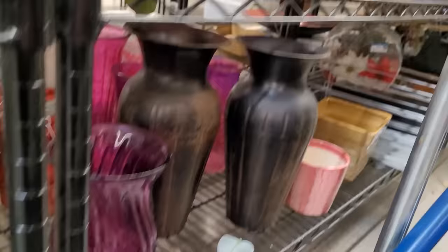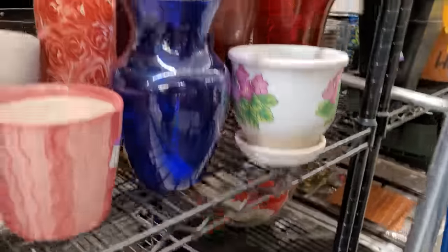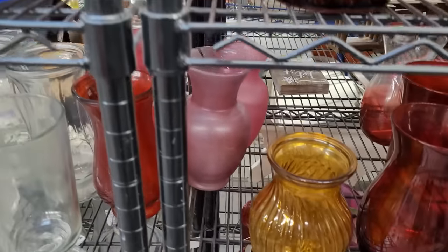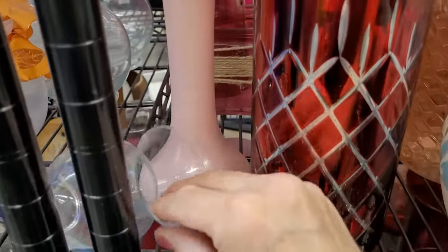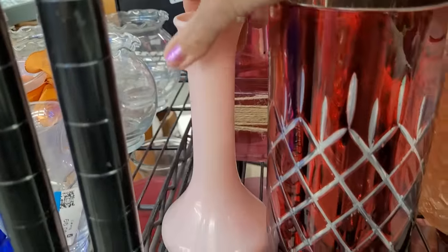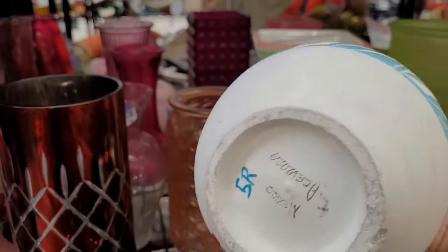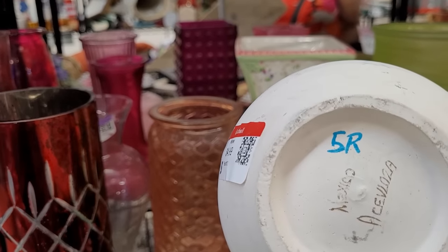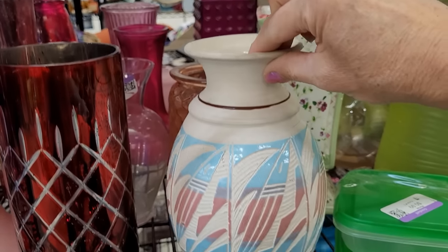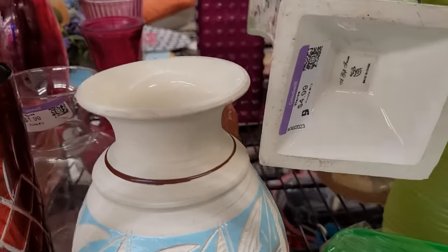Moving into the colored glass, planters, and pots here. More cobalt. Some red and yellow there. Ooh, this pink one is pretty. Oh, goodness, that's plastic. Did you see it shoot up in the air? Here's a piece of Mexican pottery. I think this is a souvenir piece here. It's quite pretty. I'm just not too crazy about that. This looks like a Laura Ashley pattern.